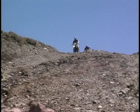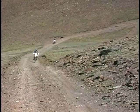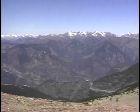And the bikes need to be very reliable. The average day's trail riding in the Pyrenees will last about 10 hours and cover anything from 100 to 200 kilometres. And this is the area, believe it or not, where the Knights of the Templar lost the Holy Grail.